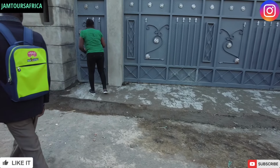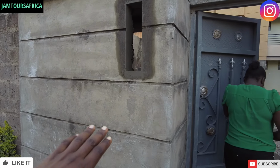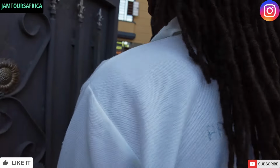Let's go. Wow. So they have the security booth. I like how they made the security booth. Yeah, it's very nice, you know what I mean?